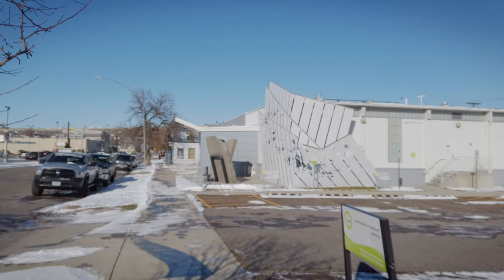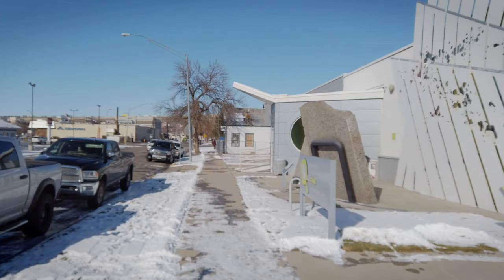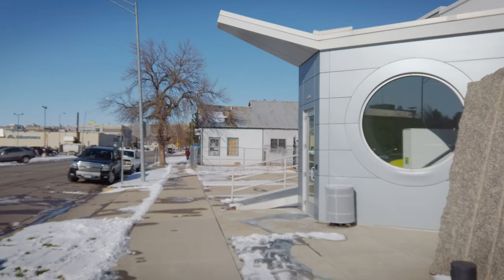Hope that wind's not too strong. The vault, visible vault, that's what it is. So you can go in here and, I don't know how exactly it works, but you can watch people work and you can look at some of the stuff that's not on main display.